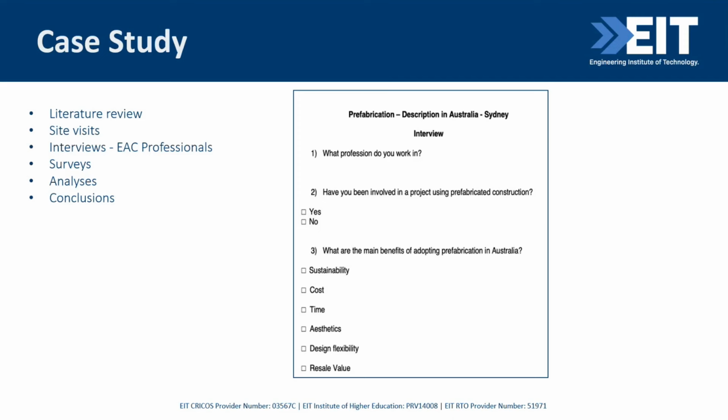So that's why we started with questions about what you do, or the type of work you have done, and whether you have been involved in a project using prefabrication or not. Maybe you can answer this question. I can go quickly through a survey with you. Can I ask you, have you been involved in a project using prefabricated construction or any offsite construction?